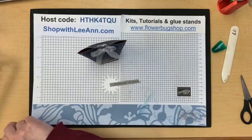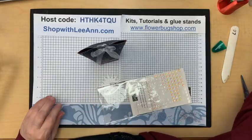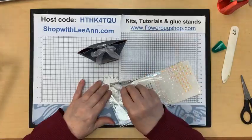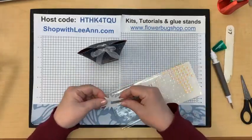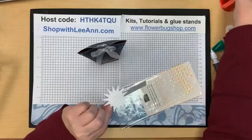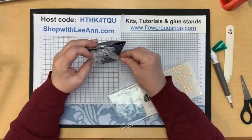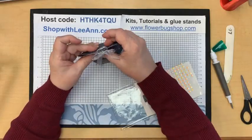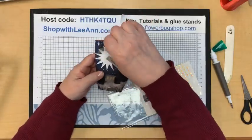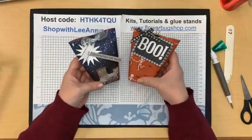So I'm going to grab, I have these. These are perfect for a 3D item, especially these larger ones. When you have a large one, sometimes they just don't work on a card as well as they do on a 3D item. So I'm just going to use some glue. I might just use a little bit on here. And then sneak that up. There. What do you think? I think it's cute. There are both of them.